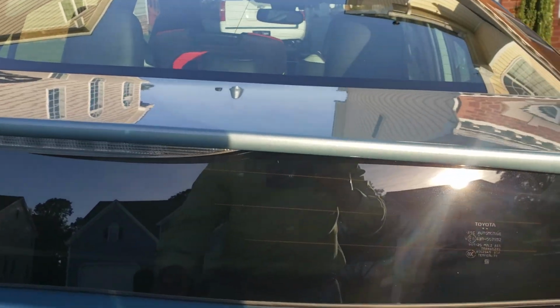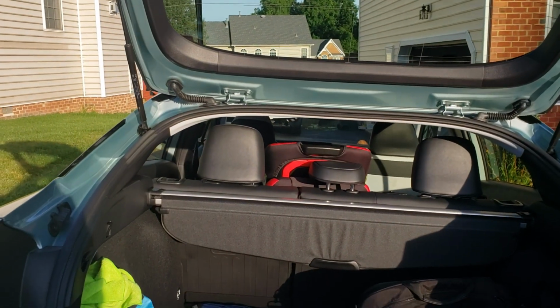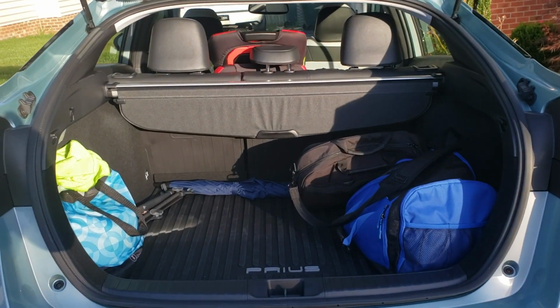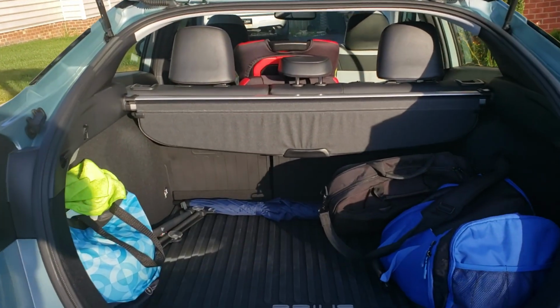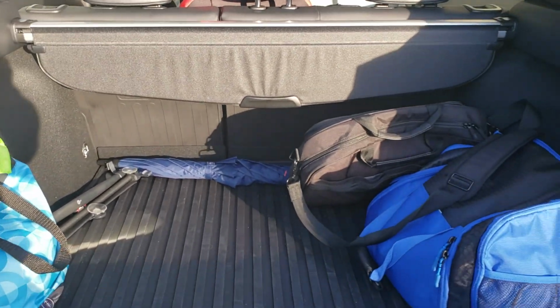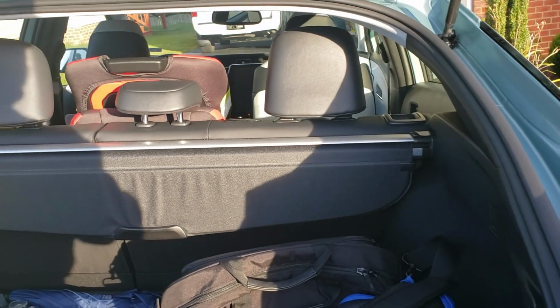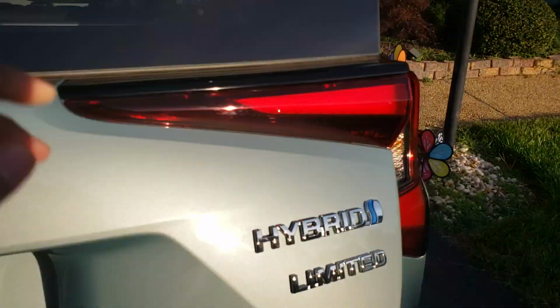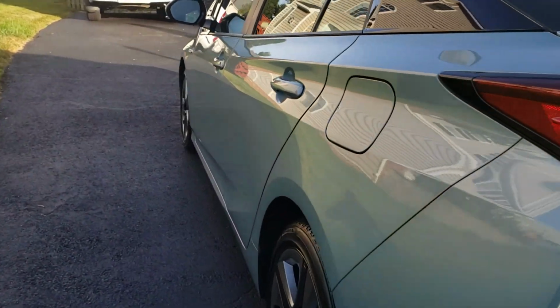I'm not going to go through every single detail of this car, like the specs and the technologies that they put in the car, because you probably can just go to the Toyota website and get an idea. But I'm pretty happy with the amount of space that it has. I like the way it looks.